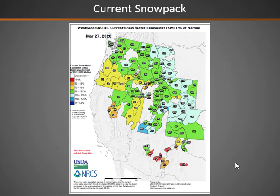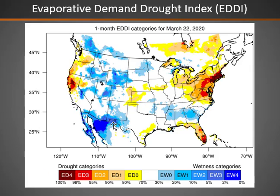Looking at our snowpack in the higher elevations, you can see most areas in the green are near normal across much of Idaho, Wyoming, down into Utah and northern Nevada. However, we do have a few areas over southern Utah and in the Uinta Mountains that are just above normal, and then the lowest snowpack is over the Sierra into western Nevada, which is about 50 to 60% of normal. We do not have any significant drought concerns looking at the Evaporative Demand Drought Index, and we have seen actually some very good improvements in the drought over parts of northern California that were much drier over the last couple of months.